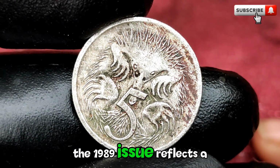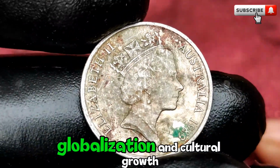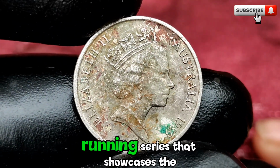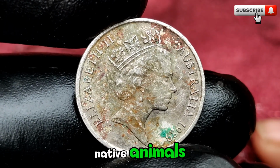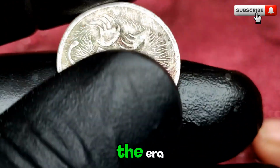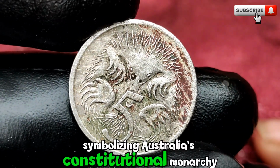The 1989 issue reflects a period in Australian history marked by economic reform, globalization, and cultural growth, and it continues the long-running series that showcases the short-beaked echidna, one of Australia's most iconic native animals. Like all Australian coins of the era, it features Queen Elizabeth II on the obverse, symbolising Australia's constitutional monarchy under the Commonwealth realm.